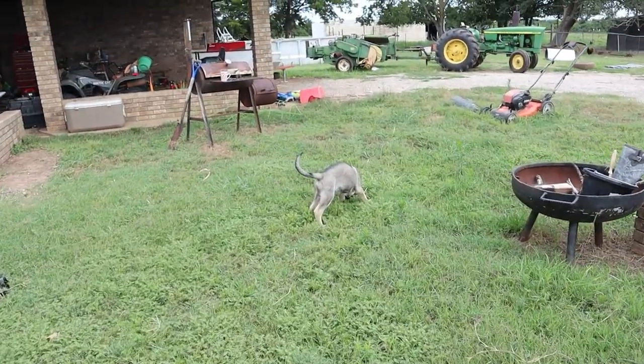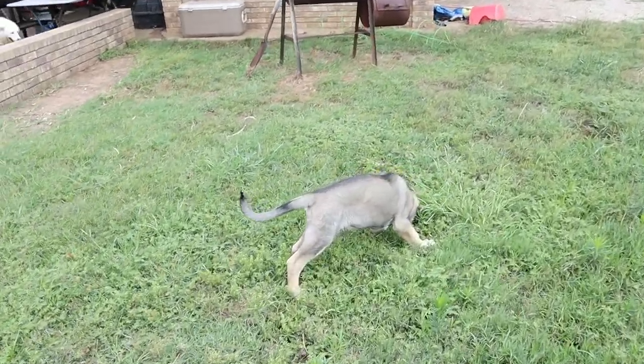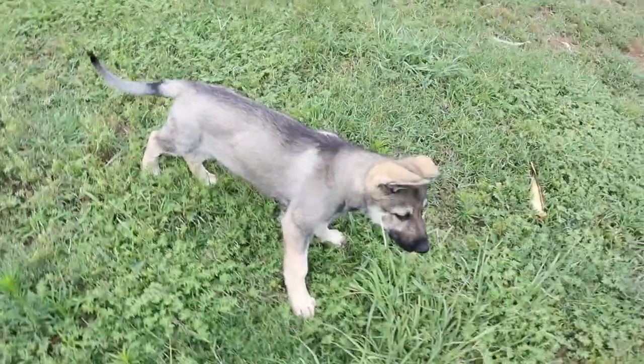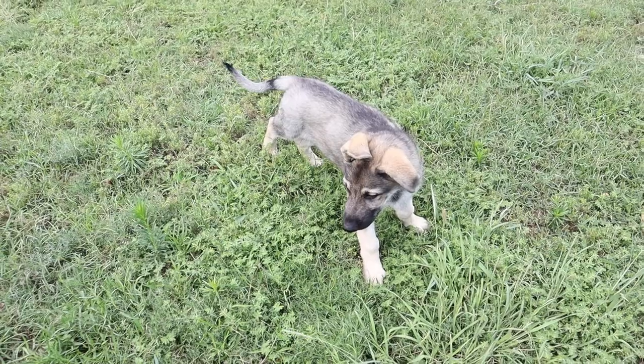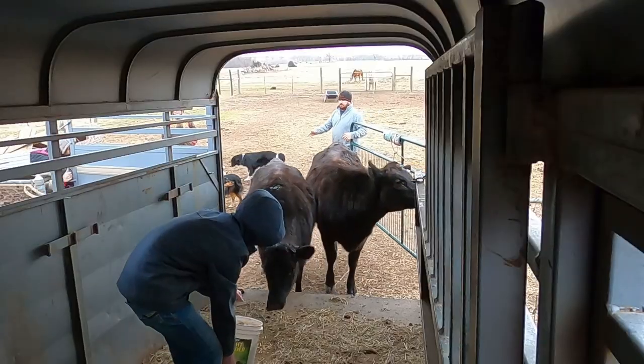Gunny! He's after something right now. So their ears don't always stand up right away. It does take a little time, and then they can fall again, is what I've been told.